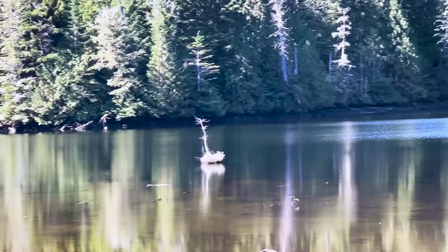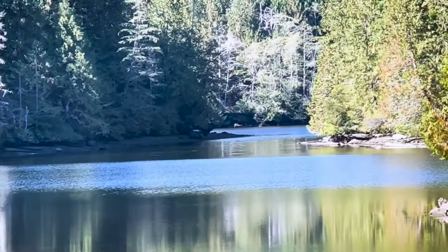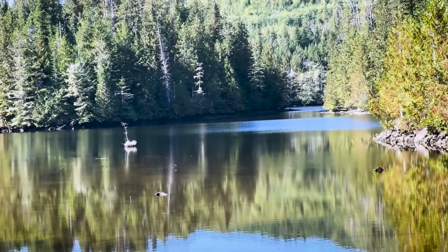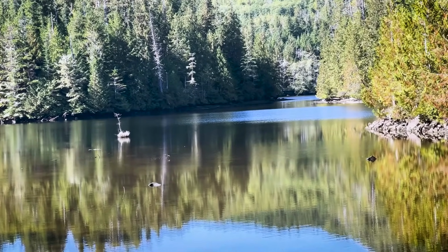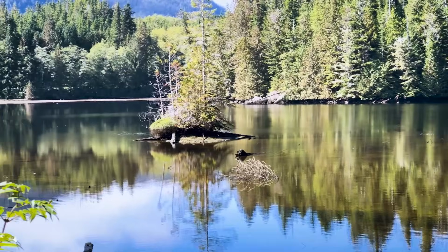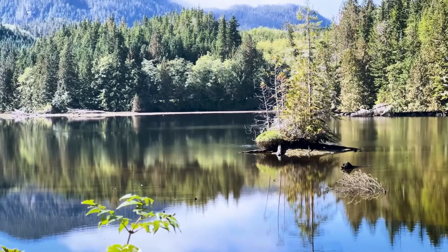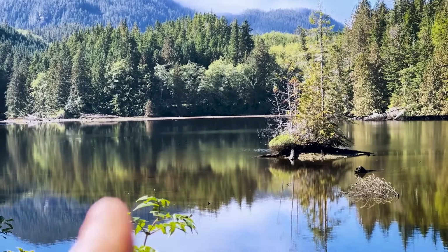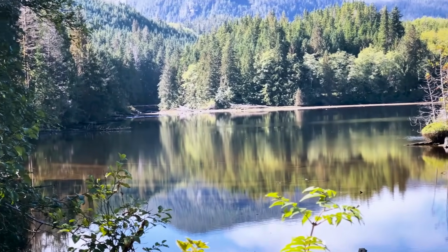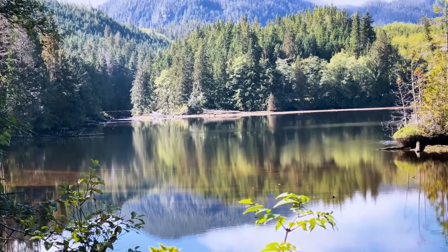Look at that. I wonder what's up there. That's so cool. We're on the east side of Vancouver Island, on the mainland there, but the open water is out there. It's right out there. So all these little bays, it's so cool.